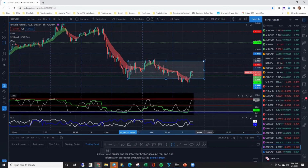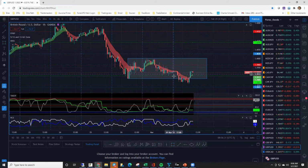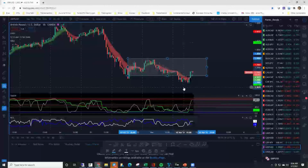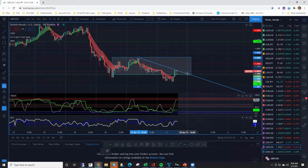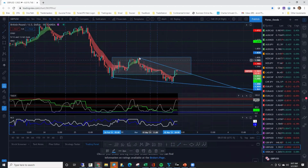It did break through the bottom. So we have this range right here. This was yesterday's range. It broke out of yesterday's range this morning. Boy, this is a tough one. Sort of like a descending wedge right now, but it's trying to break out.